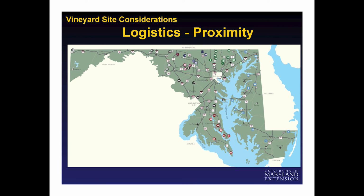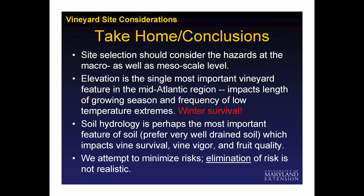And again, logistics: there are wineries everywhere. If you're just growing grapes, try to find a winery that's close to you before you plant the grapes. Find out what grapes they want, if they want a long-term contract with you, and what varieties they want you to plant, and interact with them and make that easy. So finally, some take-home considerations here.